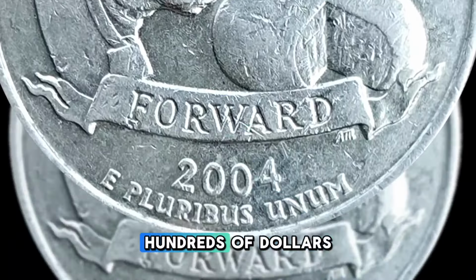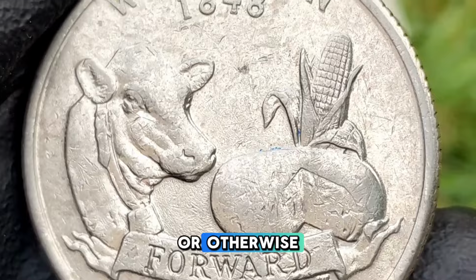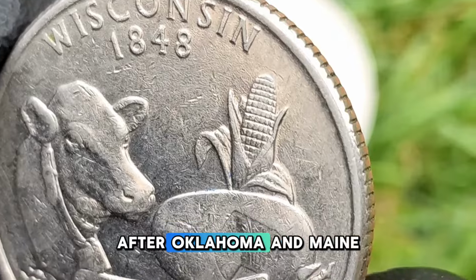Others have sold for hundreds of dollars. Wisconsin state quarters, error or otherwise, can be difficult to find. They were the third fewest produced after Oklahoma and Maine.